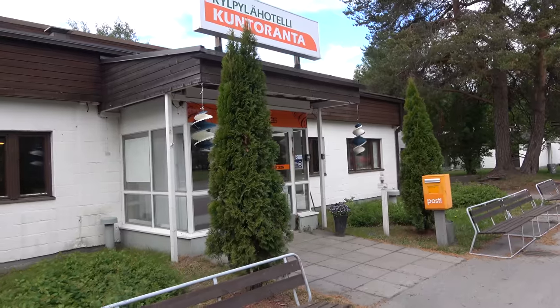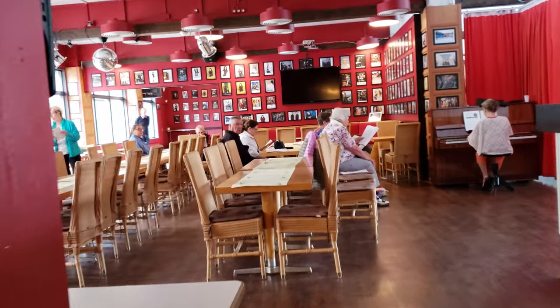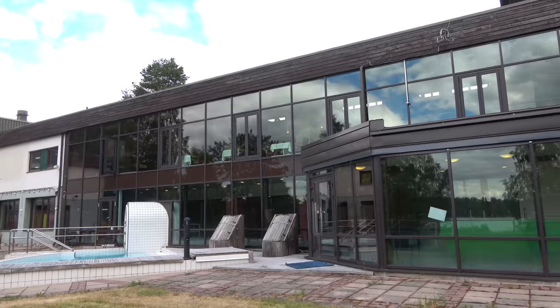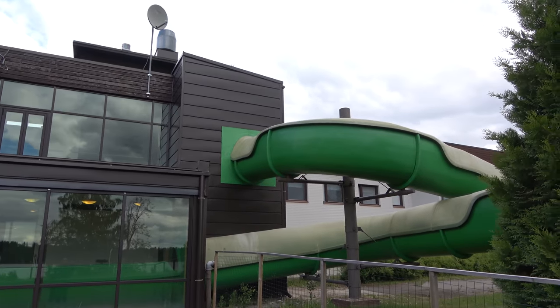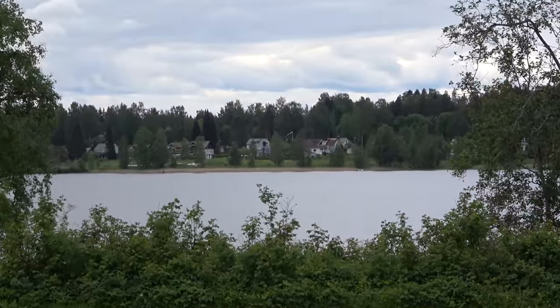Let's go into the main office to find out where the dump station is located. There's singing in here. And there seems to be an Irish pub. Too bad we're leaving. There is an indoor pool with a slide, a soccer field, and beautiful views of the lake.